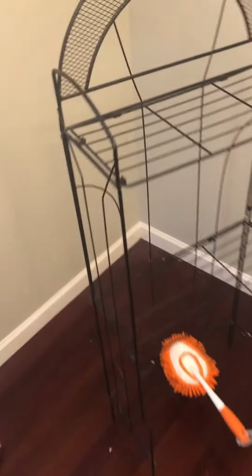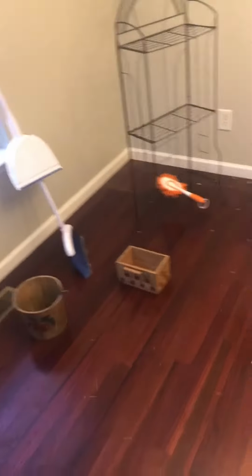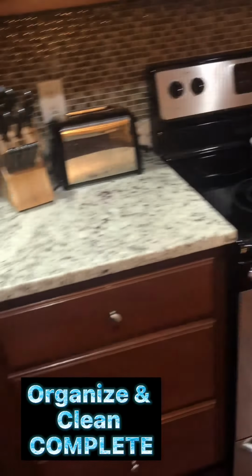I don't show it here, but I am about to dust this piece of furniture. When you're dusting a piece of furniture or anything really, you start from the top and work your way to the bottom, and then go left to right or right to left, whichever you prefer. It's really up to you, but just pick one and stick with it.